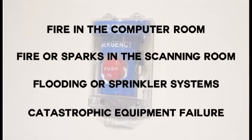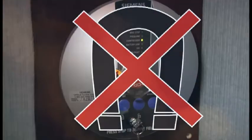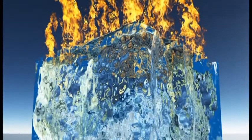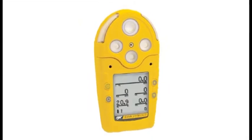The other emergency button is the quench button. This will cause a collapse of the superconductive magnetic field within minutes. When a system is quenched, all of the cryogens discharge at once outside the building through vent pipes. If the pipes fail during a quench, frigid helium can discharge into the MRI room. Liquid helium is roughly 450 degrees below zero and can cause severe cold burns. Pressure in the room would increase dramatically and the oxygen would be depleted as the gas expands. Asphyxia would become a strong concern. It is very important to check oxygen levels to ensure a safe environment.